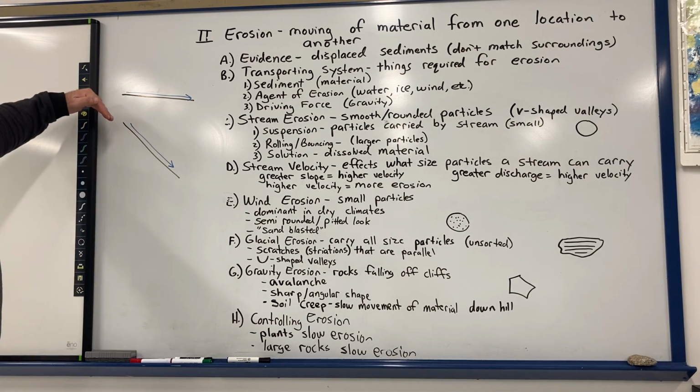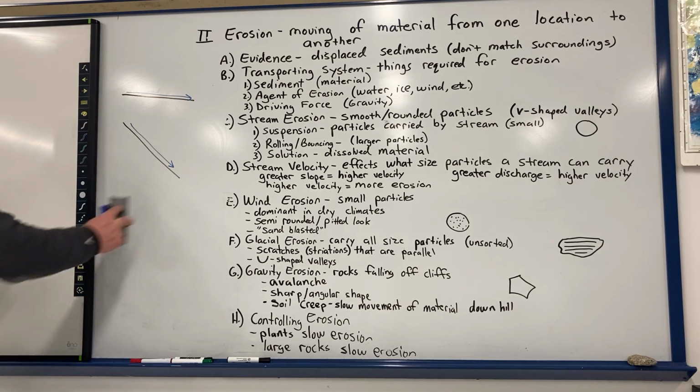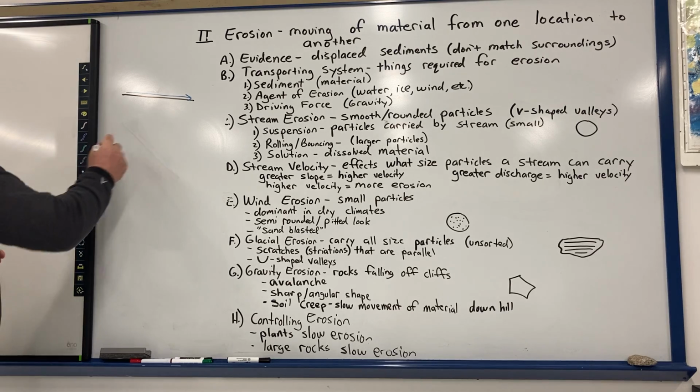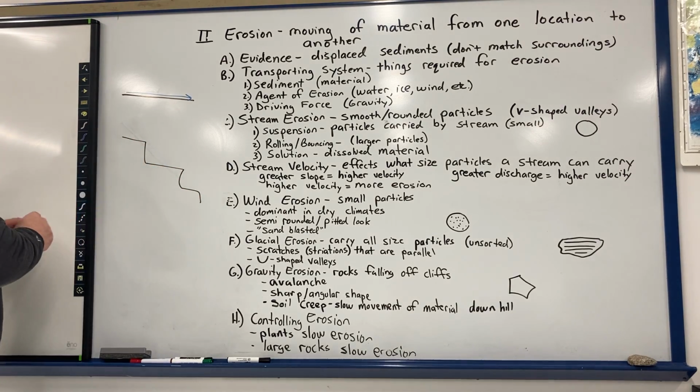Now, you don't normally see a lot of streams at an angle like that. If it was that steep, what you're more likely going to see is a bunch of waterfalls like that.